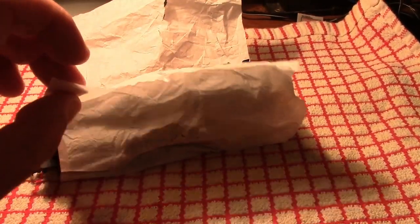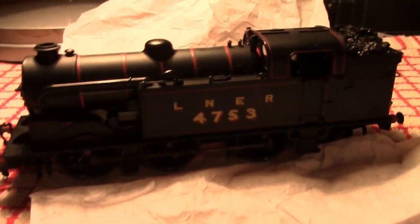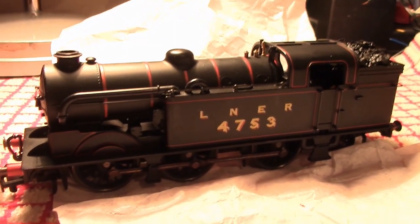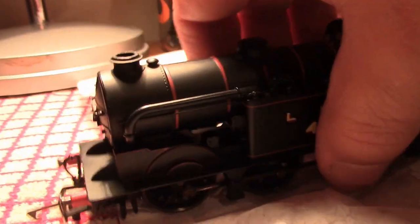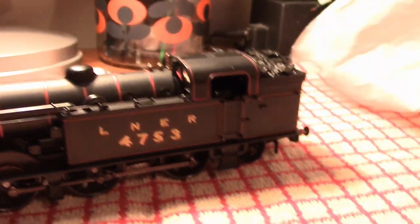Lifting off the tissue paper, this is how it came, obviously nice and wrapped. And there she is. God, look at that. Isn't she lovely? And what we'll do, we'll just take it off to one side so we can put it nicely there. And we'll get that out of the way, and then we can have a proper look.